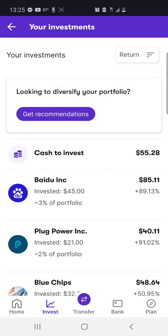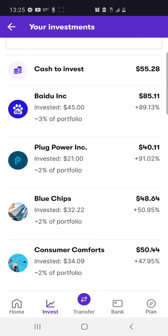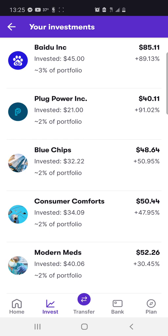There we go. All right, my best holding at the moment is Baidu. Invested $45. It is 3% of the portfolio. That's $45 now worth $85.11. It is up 89.13%. Then we got Plug Power. I put in $21 in Plug. It's 2% of the portfolio. That $21 now worth $40.11. It is up 91.2%. Then we got Blue Chips, which is an ETF.